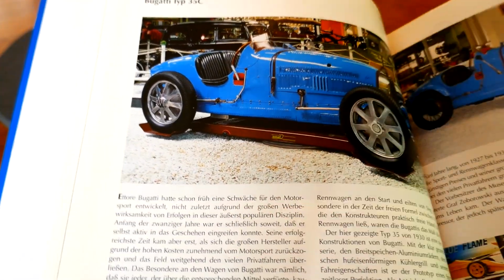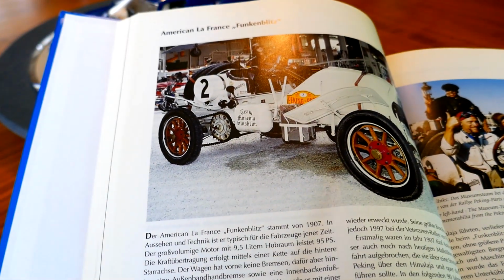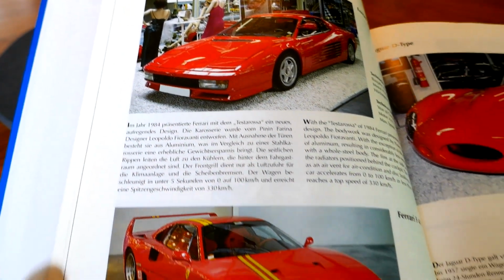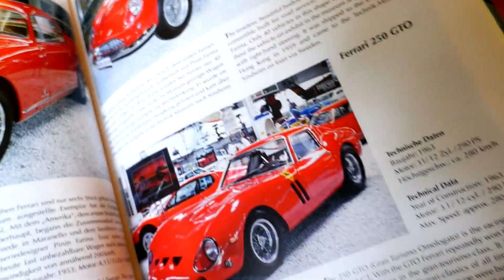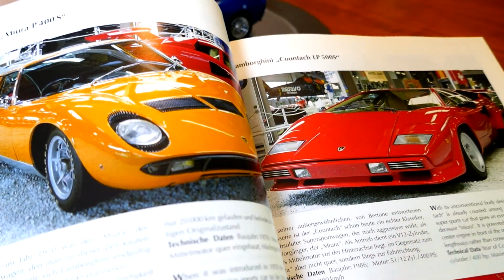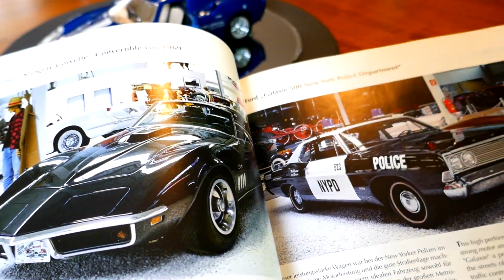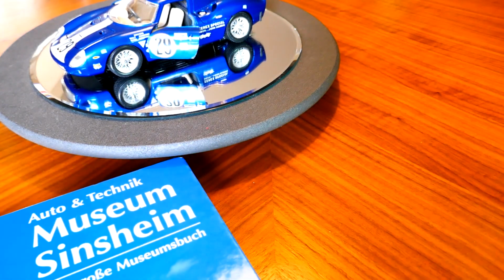And then when you take a look at what supercars they have here, let's see if I can find the supercars here. Here's Audi Quattro, F40, Jaguar D-Type, Ferrari GTO, Ferrari 250 GT, Aston Martin, Countach, Miura. This is just a small example of what's at this museum. So if you get a chance to go to this museum, definitely hit it, okay?